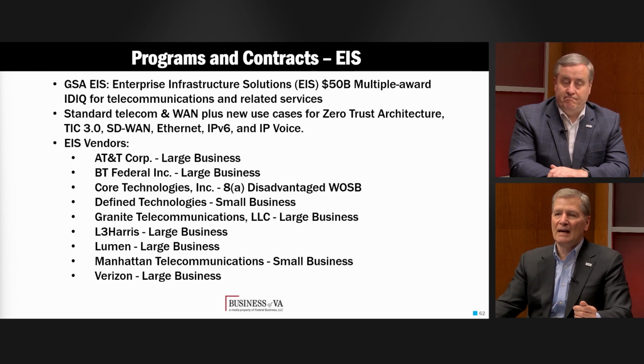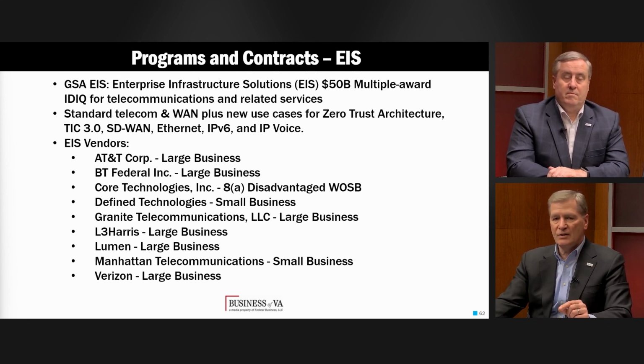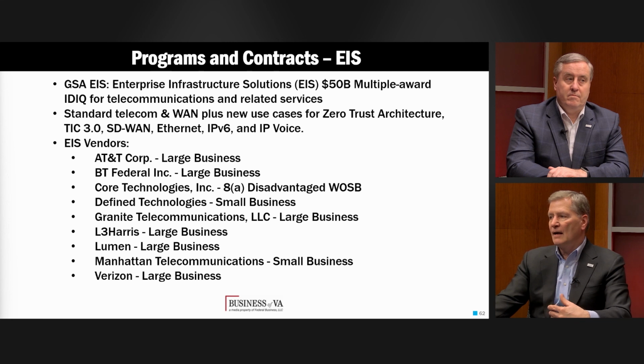And finally, the large EIS contract. This is a GSA contract. You can see the vendors there and the standard telecom services. This is a major contract that allows the organizations, and VA is no different than all the federal agencies, to modernize their network. All federal agencies are required to get off the previous contract, which was Networx, and move to EIS. They're required to do that by September 2022 in terms of disconnecting, because the Networx contract expires in 2023.